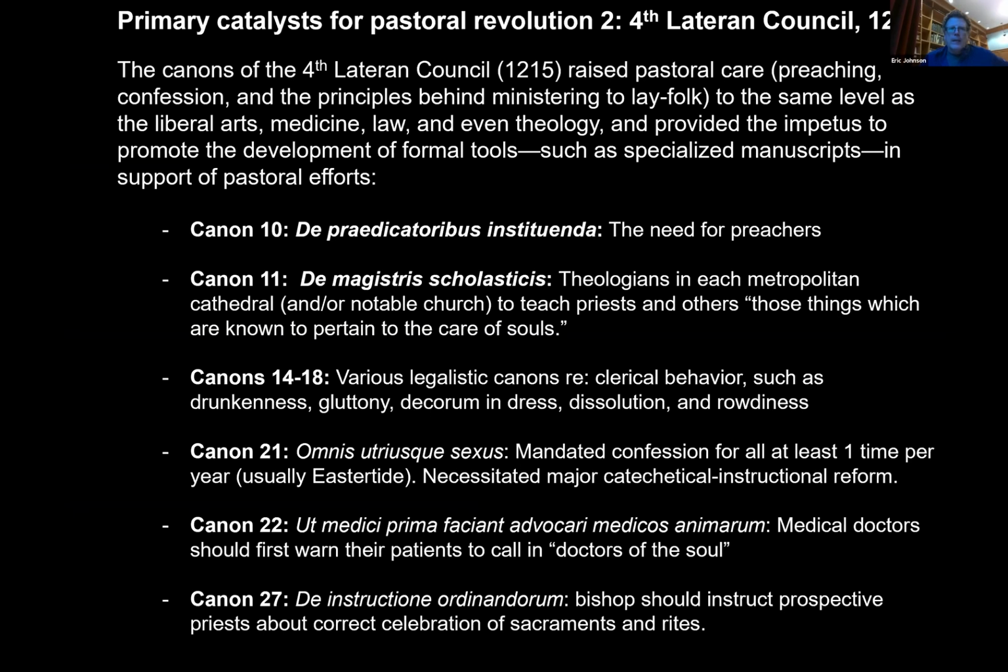So moving on, we've got our second primary catalyst for the pastoral care revolution, and this was the convening of the Fourth Lateran Council in 1215. This was a major church council that really raised pastoral care, so preaching, confession, liturgical instruction, anything that had to do with religious instruction and passing this knowledge on to layfolk. It raised that to the same level as the liberal arts, medicine, law, theology, and some of the major academic areas of study. It raised pastoral care to that same level, and it provided the impetus to promote the development of formal tools, such as the specialized manuscripts that we've been thinking about this semester and that we have in our collection, in direct support of pastoral care efforts.